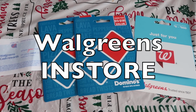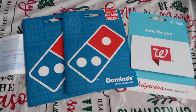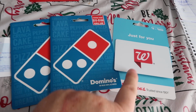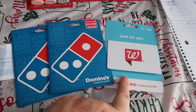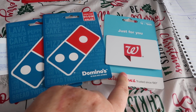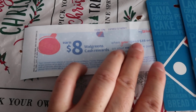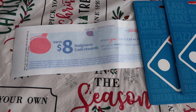First deal we're going to talk about, and I did talk about this in my little matchup video on Saturday, is with the Domino's gift card, and this actually worked out beautifully for me. I grabbed two gift cards for $15 apiece, and then this specific one, it has to be this one with the old-fashioned logo on it, for $5. Basically I only paid for these two, and I got this gift card for free. So a little Merry Christmas to me. And as I was buying this, this printed out, which is an 8-pack when you spend $35. So when I do deals later this week on Hubby's store card, I will definitely use this.